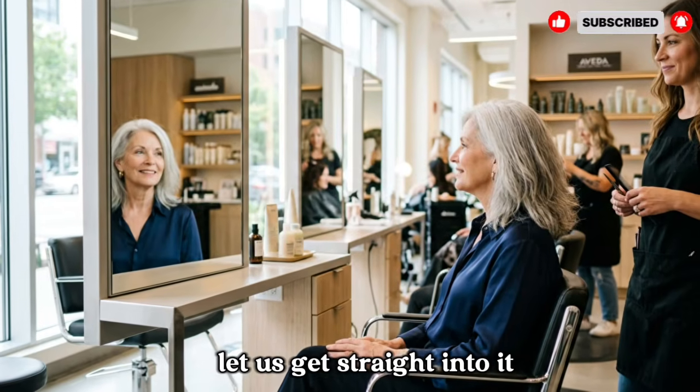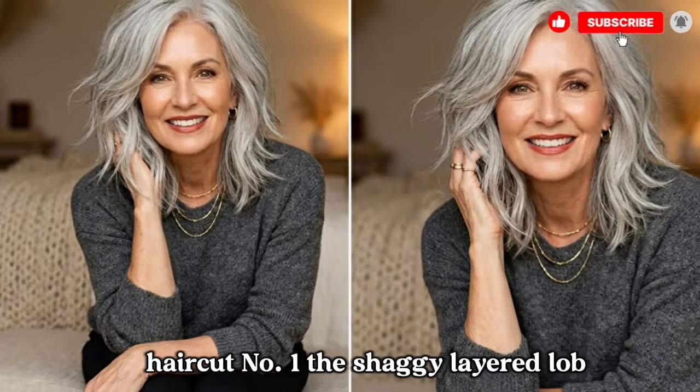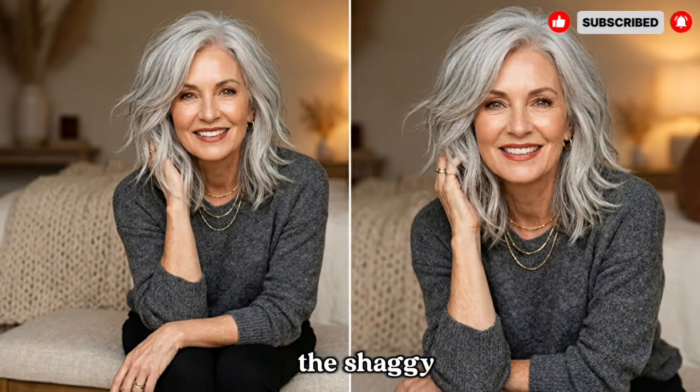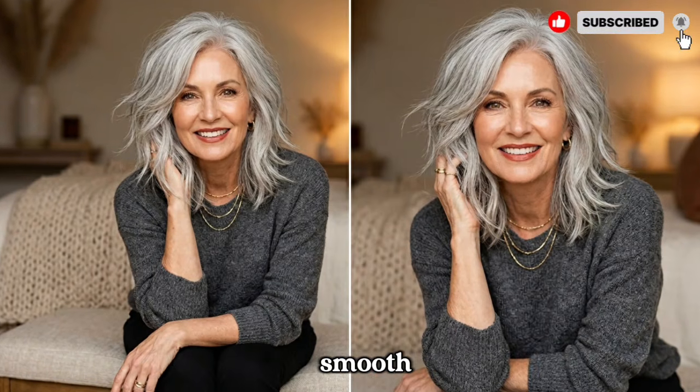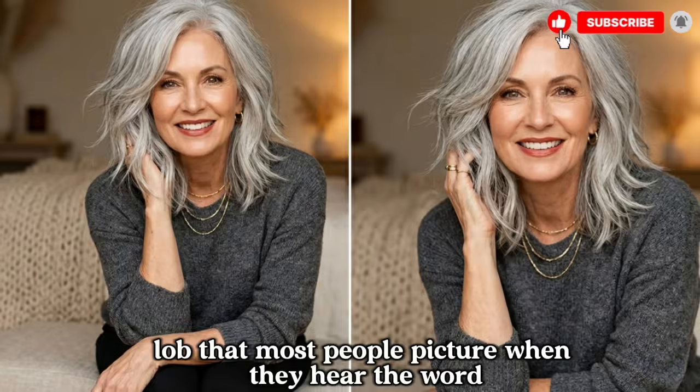Let us get straight into it. Haircut number 1, the shaggy layered lob. The shaggy layered lob is not your grandmother's haircut, and it is definitely not the polished smooth lob that most people picture when they hear the word lob.